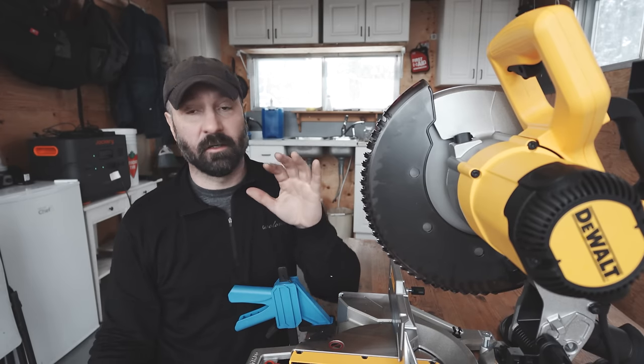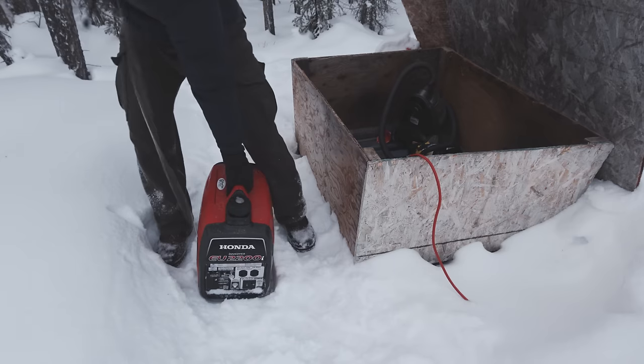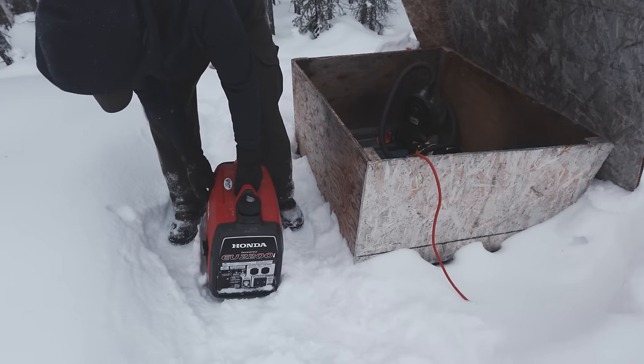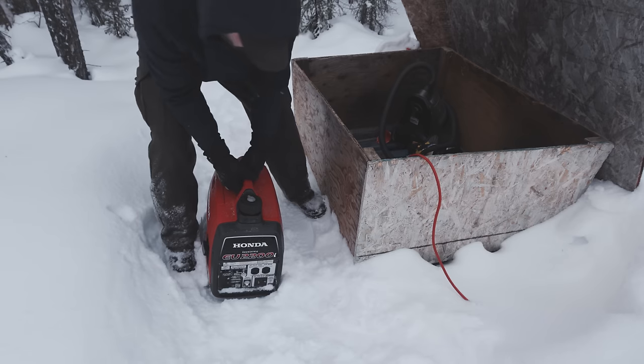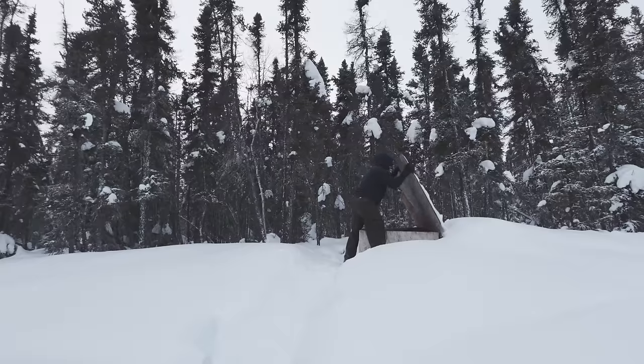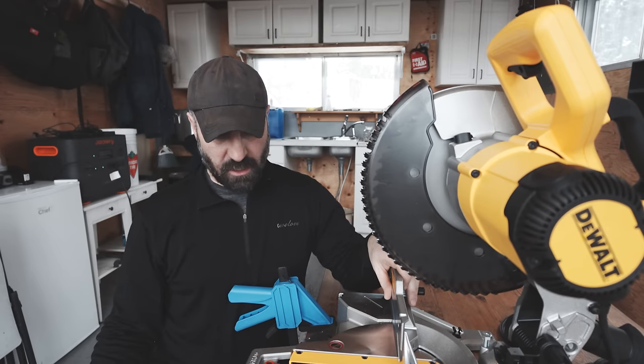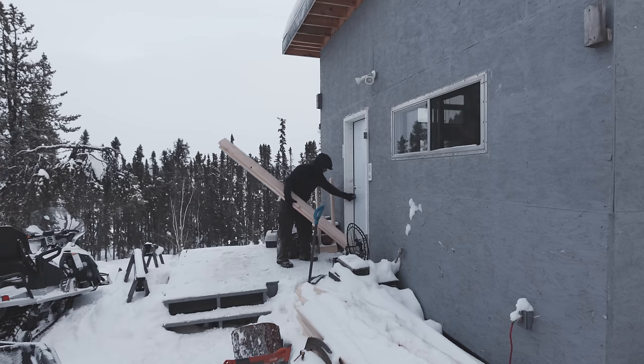Now, one of the big issues I might run into is the generator situation. Does my generator have enough power to run this thing? If not, then I don't know what I'm gonna do. Maybe I'll have to sell my generator and get a bigger one. But I don't wanna do that. I like that little generator. So let's put it to the test.